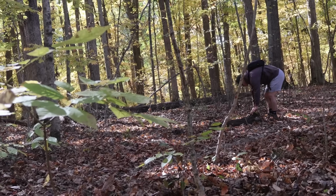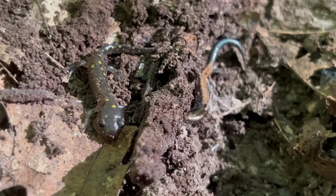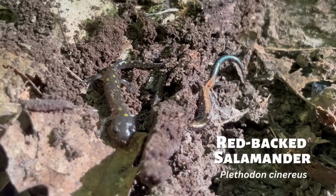Underneath this first log, I found a few really cool animals. On the left, there's a spotted salamander. It spends most of its life buried deep down underground. On the right, there's a redback salamander, one of the most common I find.